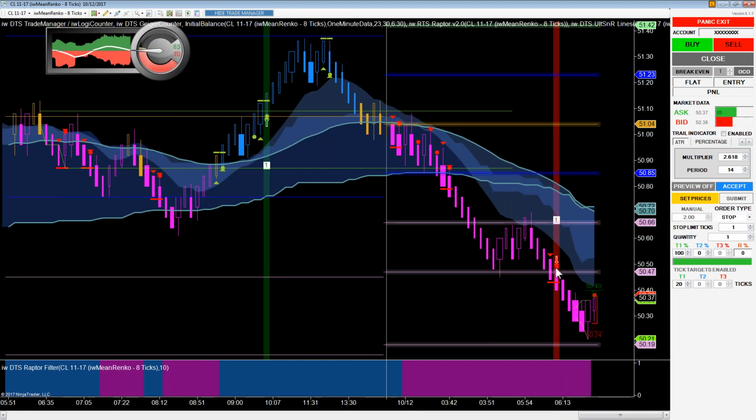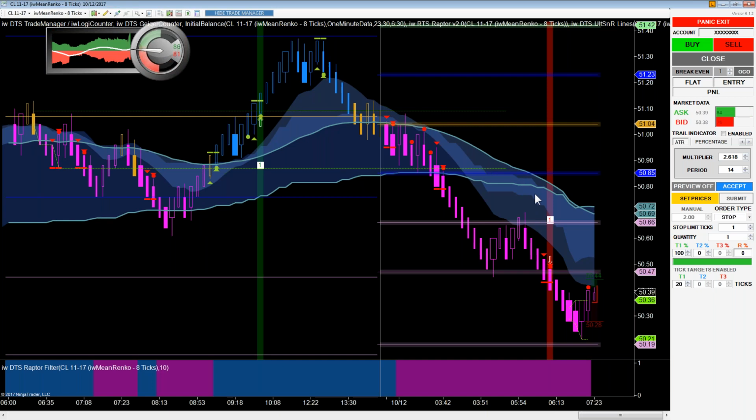So again, here's a number one signal, the cloud crossover. The clouds change their bias. They go from a bullish bias to a bearish bias. You see how they cross? The prices pull back into the cloud. The cloud supports the new direction, spits the prices back out. We produce a signal. All the trade parameters are met.